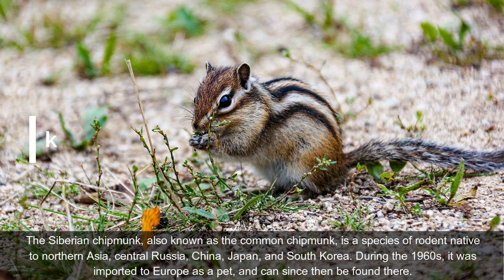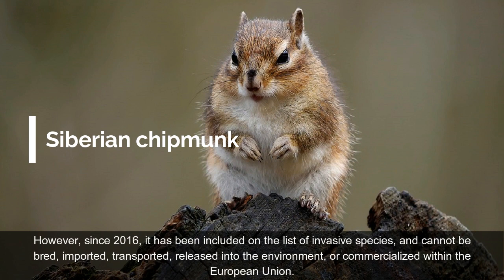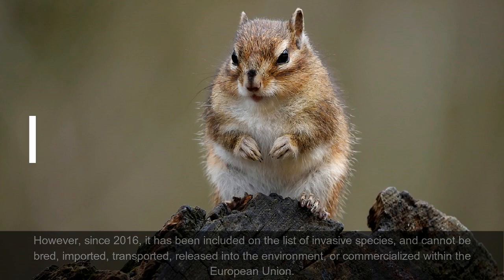The Siberian chipmunk, also known as the common chipmunk, is a species of rodent native to northern Asia, central Russia, China, Japan, and South Korea. During the 1960s, it was imported to Europe as a pet, and can since then be found there. However, since 2016, it has been included on the list of invasive species, and cannot be bred, imported, transported, released into the environment, or commercialized within the European Union.